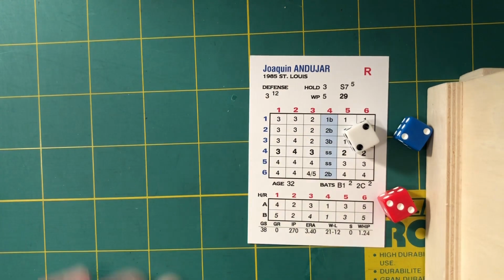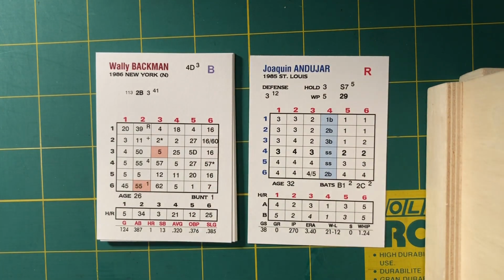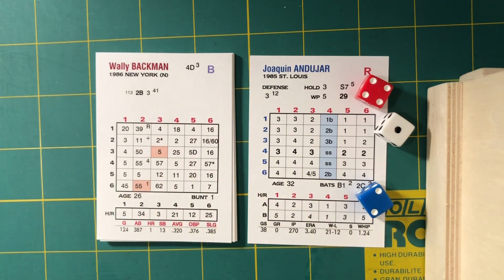In St. Louis, now it's Wally Backman. The pitch from Joaquin is a 4-1. That's an 18 on Backman's card, and that's hit to the second baseman, and that is Tommy Herr. Tommy Herr is a 2. That makes 20. And even I can figure that out, because we remember, friends, there's three kinds of people: those that can do math and those that can't. Okay, so this is grounded to Herr, and that's a 20.